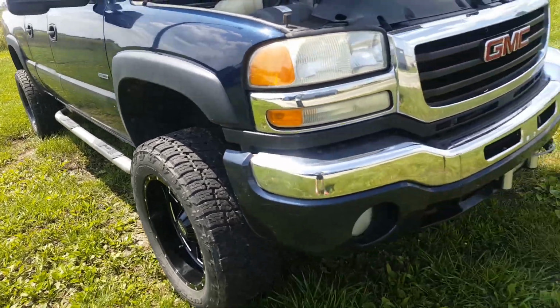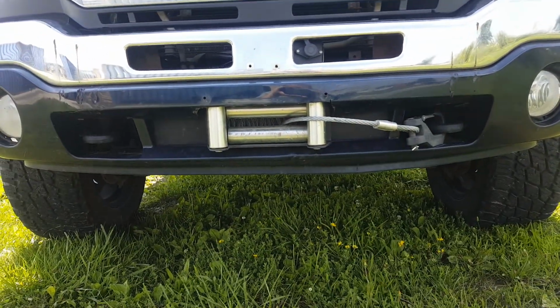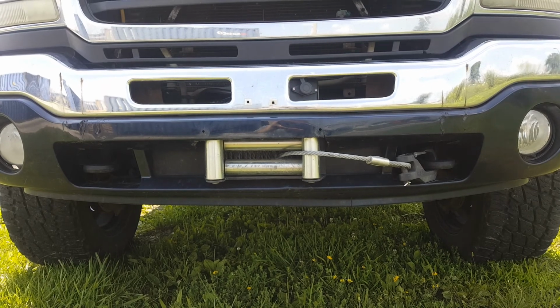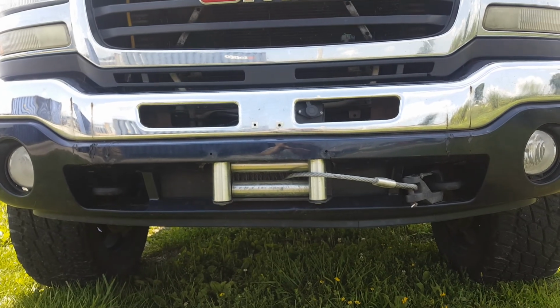Okay, last major mod I got is a winch, and this is the 12,000 pound Harbor Freight one. I don't anticipate using this a lot, but I have been stuck one time on this truck. I don't ever want to be stuck again, so I got some money, got the winch.